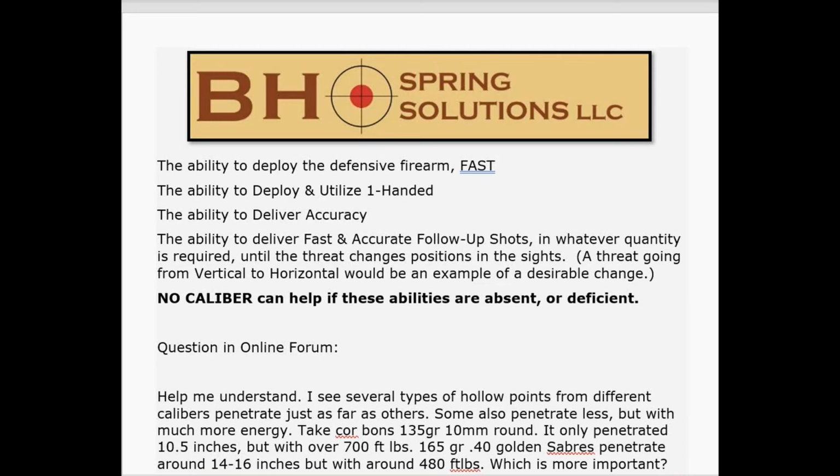How accurate can I deploy fast one-handed and deliver accurate shots? Can I control this handgun? Can I control this caliber? Because as we saw in the very beginning of this study, Stacy Lim with the LAPD showed that it is possible to take a chest shot from a .357 Magnum, live, run the guy down, shoot him, kill him, recover, and go back to work.